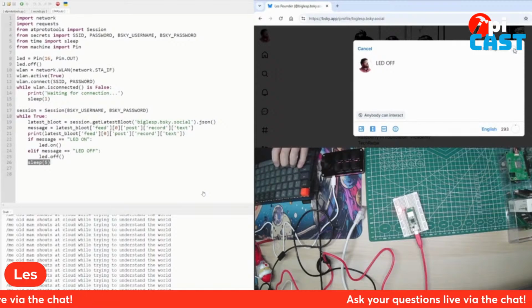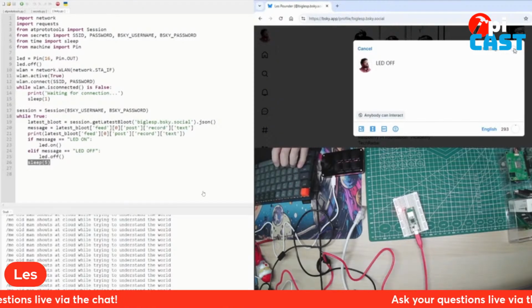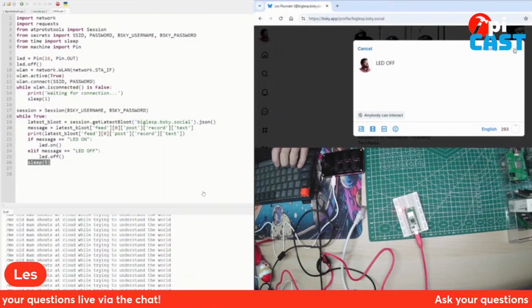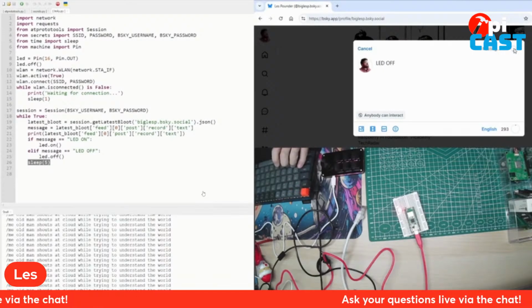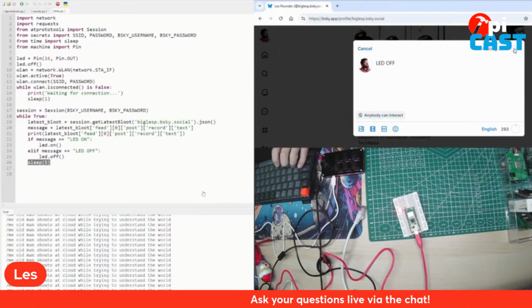If you look at line 18 on the code on the left-hand side, the while True loop is just going around and getting the latest bloot. This API calls it a bloot. Really, it's a skeet, but well, it's just a post. It gets the latest message from my Blue Sky account as JSON. It's just a JSON object. And that's so easy to work with in Python because it's just a dictionary, really. And dictionaries have keys and values. So I just go through the keys and values and say, right, go to the feed, go to position 0, get the post, get the record, get the text. So in other words, get the text from that message. And if message is LED on, turn the LED on. If it says off, turn it off. That was it. So that LED is controlled via Blue Sky.